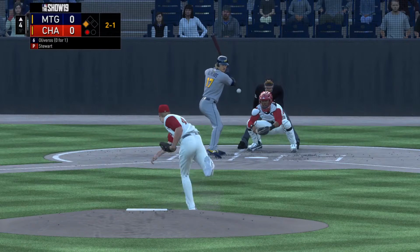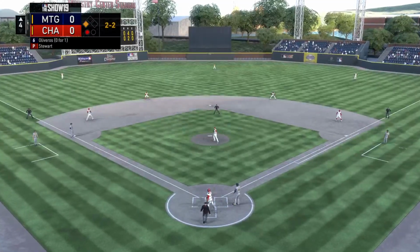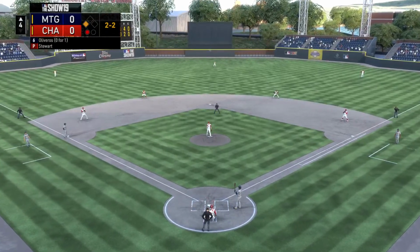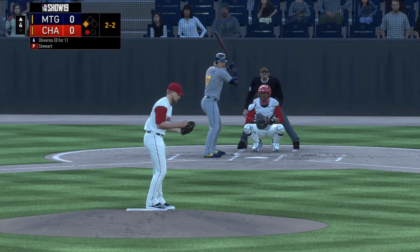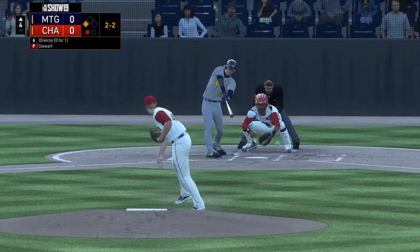Stepping in now, Vinny Oliveros. Changed up on him, and he gets the inside corner for strike 2. Still all zeros in the run column here in the fourth inning. Dan, does this continue, or does somebody score here? I think this continues for a while, Matt. Both of these pitchers are throwing very well, throwing strikes, having good command of their off-speed pitches. This is going to be one of those low-scoring affairs.